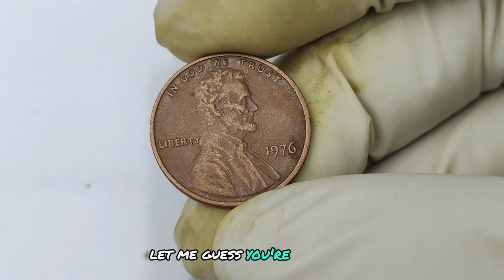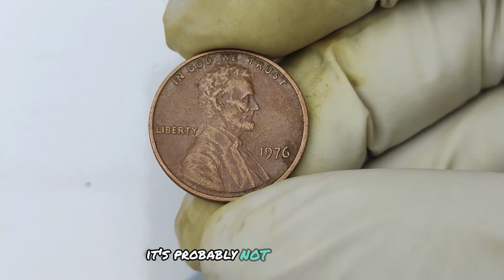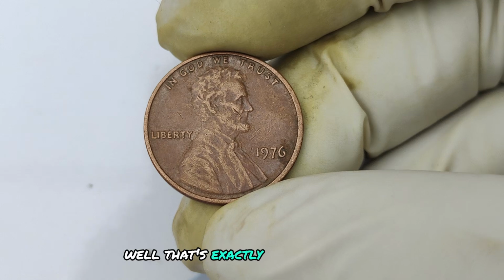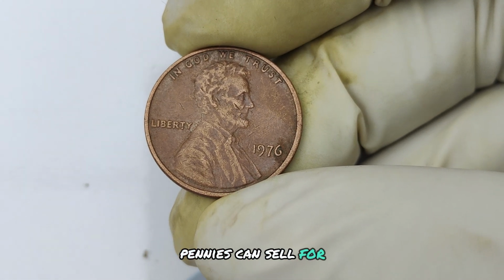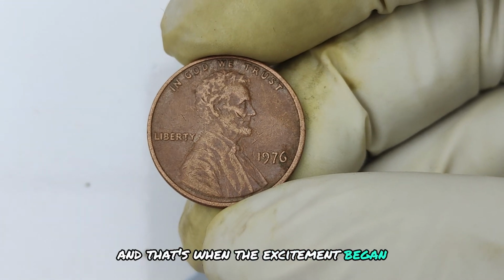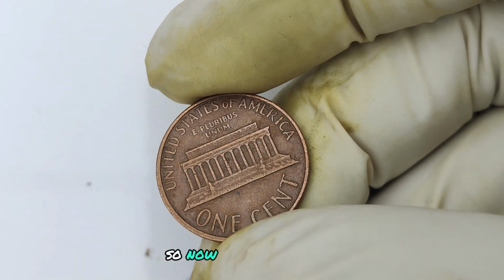Let me guess, you're thinking, I've got a jar of pennies sitting around. It's probably not worth much. Well, that's exactly what I thought until I found out just how much some of these rare pennies can sell for. And that's when the excitement began. The hunt, digging deeper.